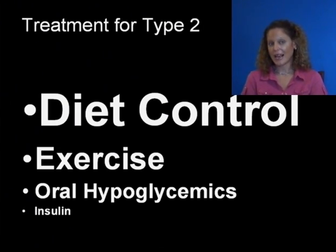Diet control and exercise can actually keep the patient's sugar under enough control to keep the onset of diabetes from occurring. If that does not work, the next addition is oral hypoglycemics, and in some cases, insulin. Usually type 2 diabetics only use insulin in the case of illness, surgery, or hospitalization.